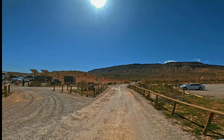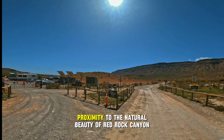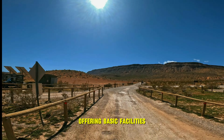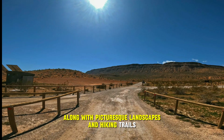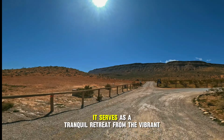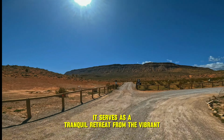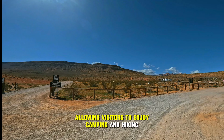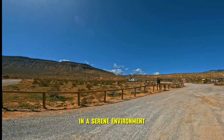159. It provides a close proximity to the natural beauty of Red Rock Canyon, offering basic facilities along with picturesque landscapes and hiking trails for nature enthusiasts. It serves as a tranquil retreat from the vibrant city life of Las Vegas, allowing visitors to enjoy camping and hiking in a serene environment.